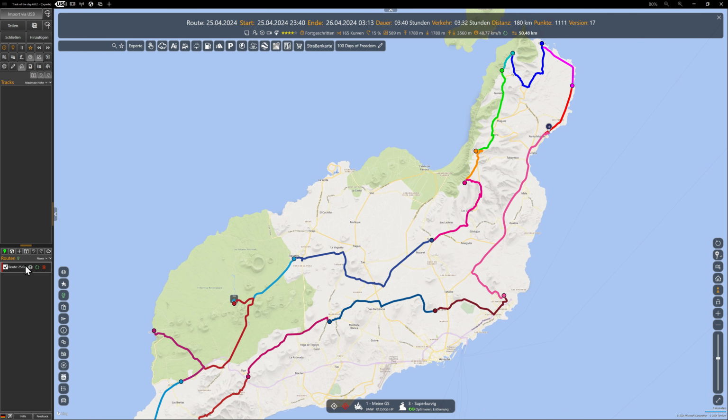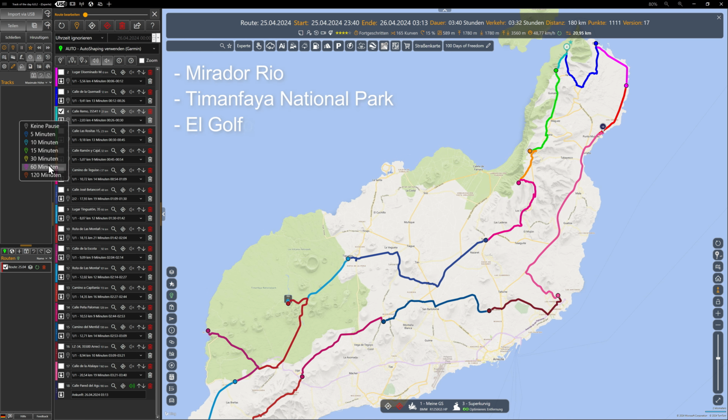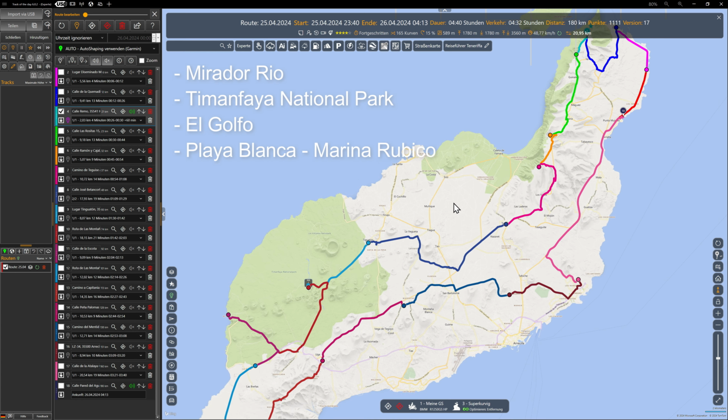We return via Fimes, Uga to Punta Mujeres. At the Mirador Rio, we plan a break of 60 minutes, which makes this route point a Garmin via point. We do the same with the lunch break in El Golfo and Playa Blanca.